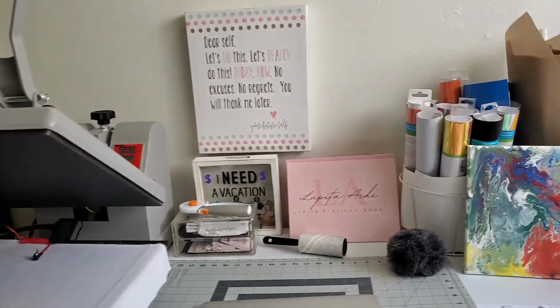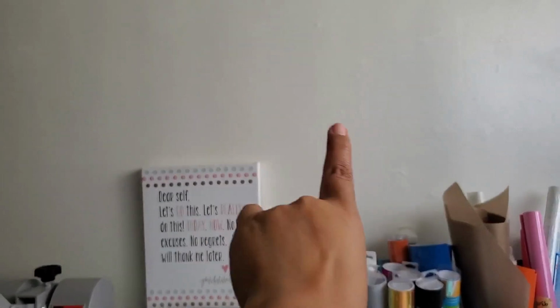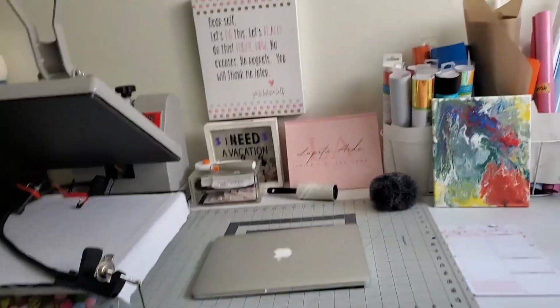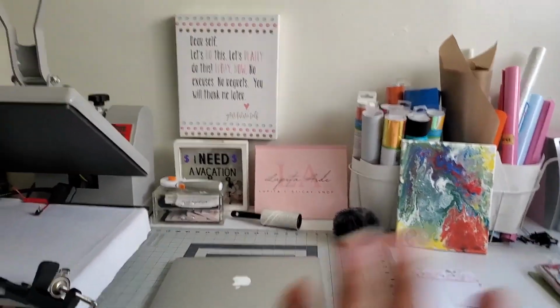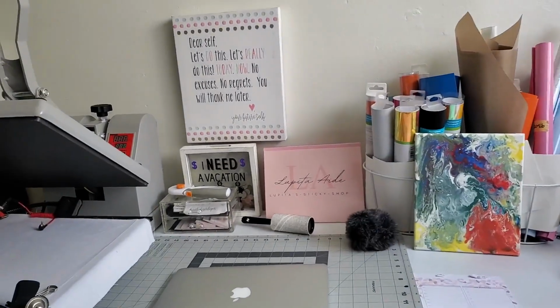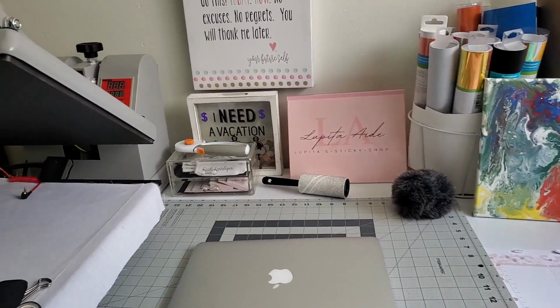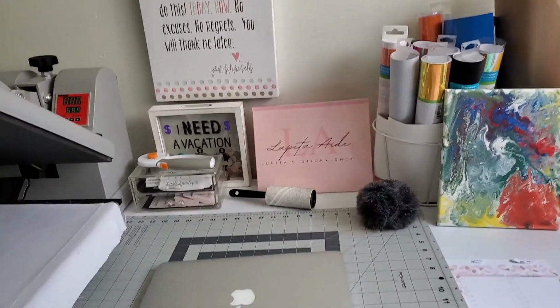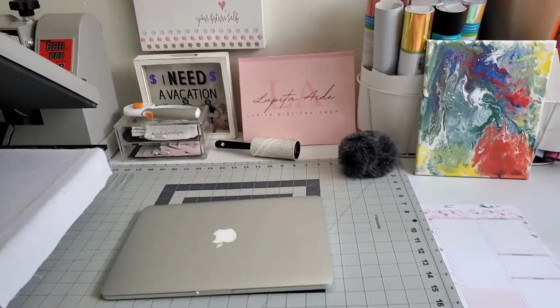And so here it is. I am not done here. I'm supposed to put some shelves up there. I haven't had the time to do that, and when I've had the time, I haven't had the tool to make sure that it's straight, because I don't want to have them all crooked. And these are some of the things that are going to go back on the shelf, so that's why I have them all down here.